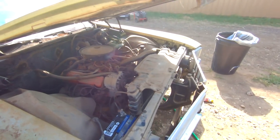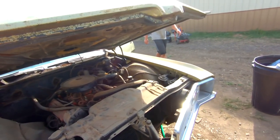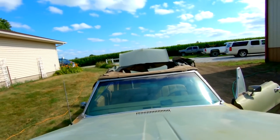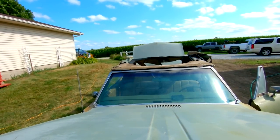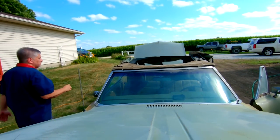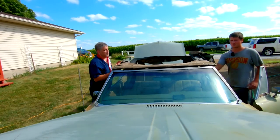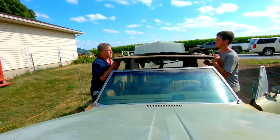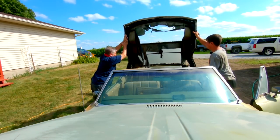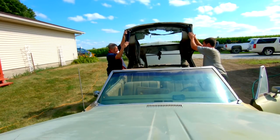So this car will be running. I'm not going to film that today. Well, that'll be a separate thing, but we're going to put this top down before we start cleaning it out. And these are just like the 71 to 76 GMs where the handles are on the side. So you just take those out. And you just have to fold it down.